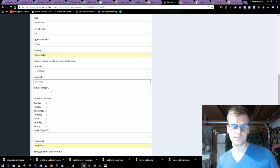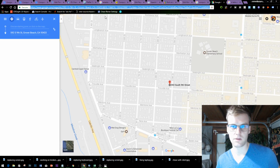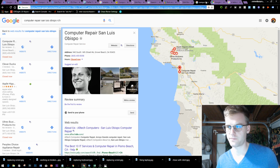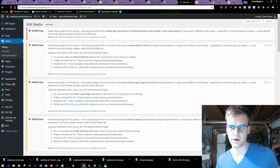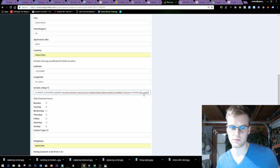Okay, so include map. What we're going to do for that is grab the actual link by, I think, clicking on this. There it is. Right? It says right here how to do it. You just go to Google Maps, click on the share icon, copy the URL. There it is.